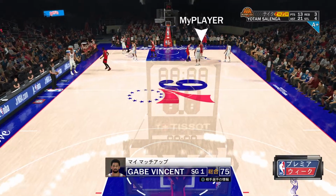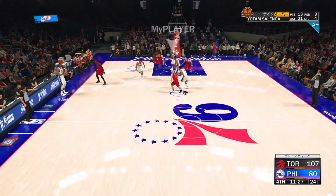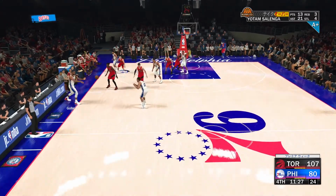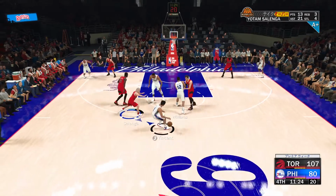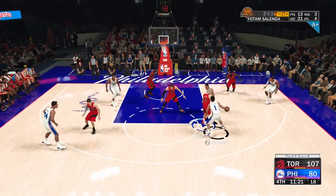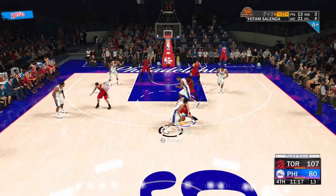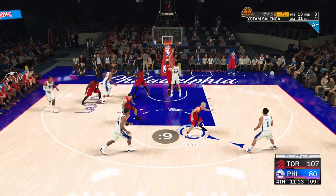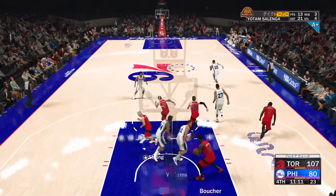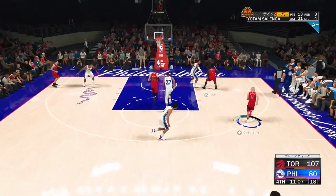Junior's checked in for Michael Carter-Williams. And it's the 76ers with the ball. Here's Vincent. Back to Williams. Greg, it's pretty typical for players of the past to talk about current players and say they may have struggled had they played when I played. What do you think of that line of thinking?